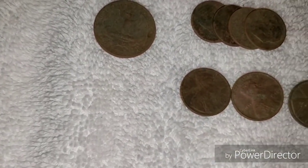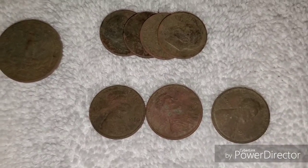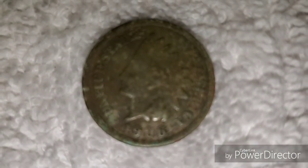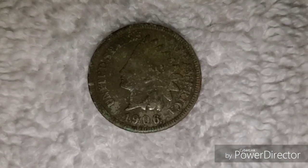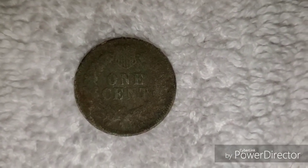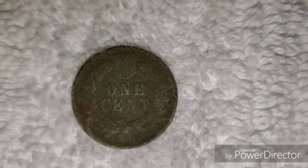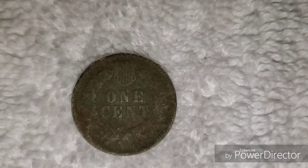I did get some clad. I got a quarter there, four dimes, and a couple of pennies. And the only old coin I pulled out of there was this Indian here. It's 1906. It's in average shape. I mean, it's got a little bit of wear to it. I didn't clean it up any, just a little soap and water, got the grime off of it. But at least it was an old coin. I did expect to find more of these old coins there, but I really scoured that front yard two different directions and didn't see anything.